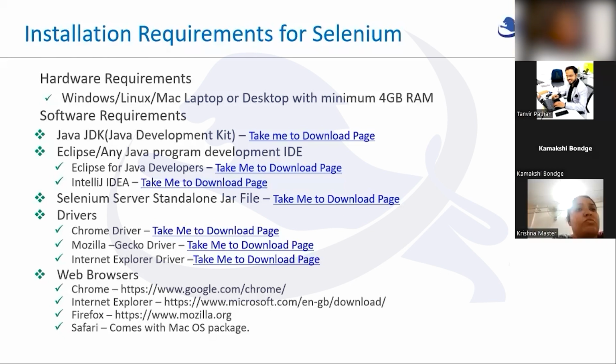First we need to know that before moving to Selenium, you always need to have basic knowledge of any object-oriented programming language. If you consider Java, you need at least the OOPS concepts, how to write functions and classes, and you need to have thorough knowledge of collections also.